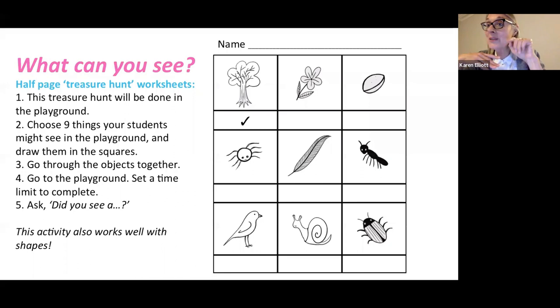You would be surprised how many spiders hang up under the eaves in the covered part of the playground, and there are usually ants as well. So it's like heaps of fun. And another thing you can do is send it home for your students to do with their parents. So just to show you the different ways that you can do kind of treasure hunt activities.